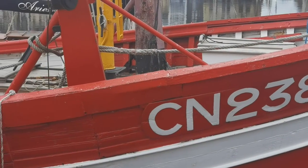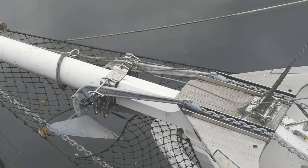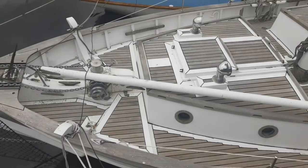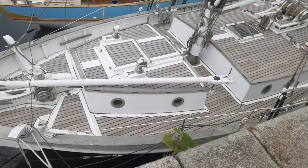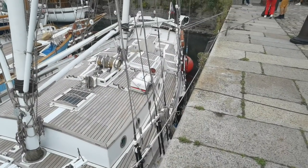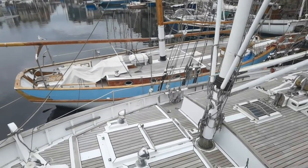There's an old anchor. I was thinking, how are they going to use that on that boat? Because it's quite a big boat, and it looks like it's still in service. There's a modern one. That's the anchor they've got at the front. It's like a shovel. So you drop that, reverse, and then that would anchor you well. So this is a modern sailing boat. Very nice.